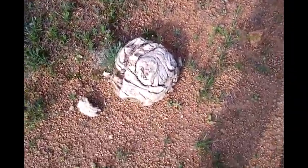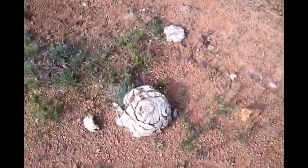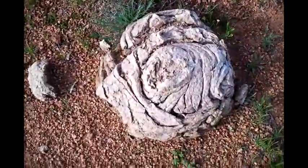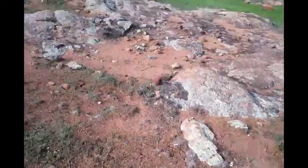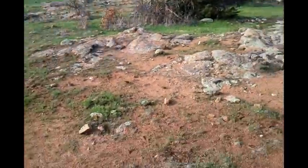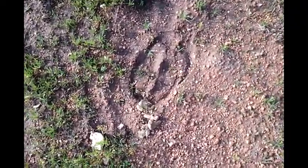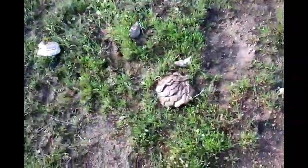Even right here, that's buffalo dung. Free-range buffalo all over the place. I mean, there's none up here right now, but there you go. That's a big old buffalo turd. I've heard said that they even walk through the campground. I haven't seen them walk through the campground, but they could if they wanted to. I mean, they go wherever they want. There you go, genuine buffalo footprints. This is just right by the road. There's one right there.